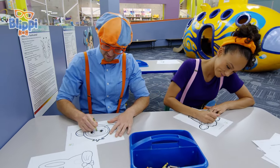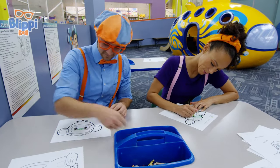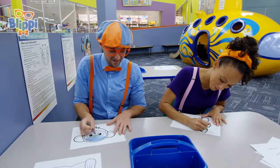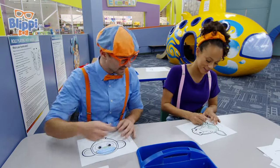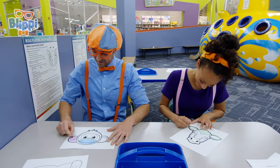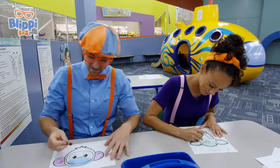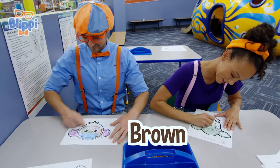Okay. All right. I'm gonna draw the nose green. Woo! Ooh. And then maybe his mouth blue. Whoa! Wow, he's so cool looking, Blippi. Yeah. Let's see. Whoa, green cow. You're so creative. Oh, thank you. So cool. Look at this. Whoa, purple ears. Wow. Almost done. And I'll just make him all brown. Yeah. What funny looking animals.